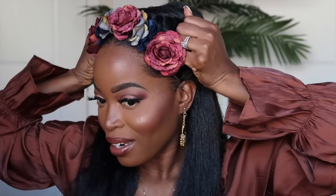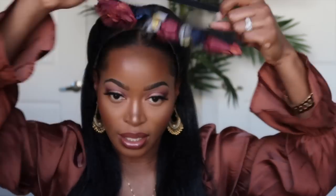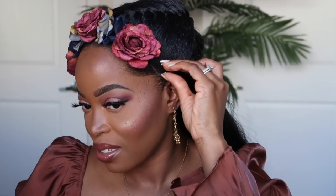Oh, that's actually really cute. It might even cover the side portion. Let's see. And this headband is from Forever 21, I believe. I got it from there years ago. It is really cute. But make sure that the band covers that lace.